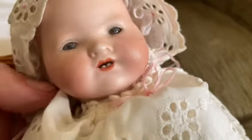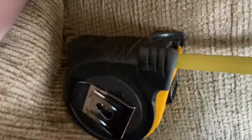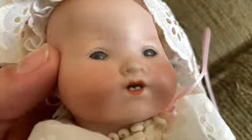So I think this needs restringing, but this is an antique doll. It's not on a leather body or anything, but I'm gonna show you guys the head. So this is a Bilo doll.